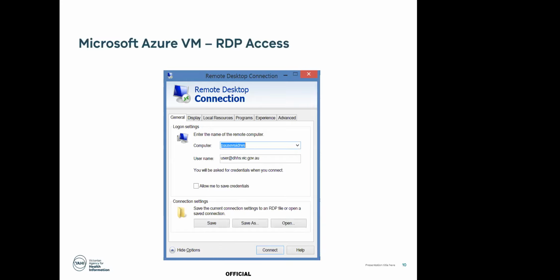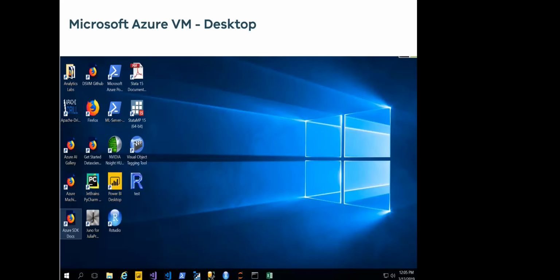This is just a couple of screenshots from the Vault environment. To access it, it's just an RDP, a remote desktop connection, where you'll be given a username and details for the computer. And when you log onto a VM, it looks just like any other Microsoft desktop would. You've got all your tools, and your data will be sitting in that environment for you to use.